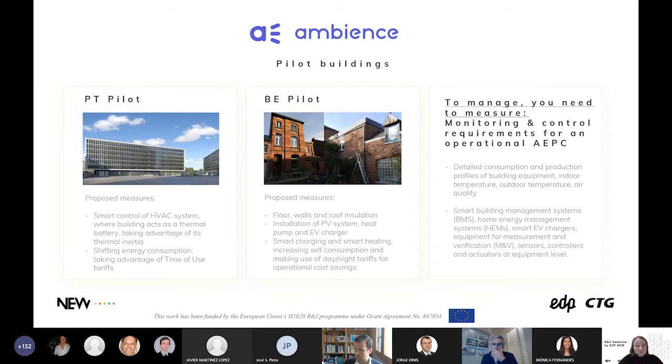So what we've seen when trying to implement these concepts is that to be able to do this kind of contract, you need to measure. So even before the contract is developed, to fully understand the building and the most suitable energy efficiency or demand response measures, and also in the operational stage, to control equipment for measurement and verification of performance. Hence why we have this session today about monitoring and control. We need the legislation and the technology to be in place for these business models and services, not only to be piloted, but to be widespread across Europe.